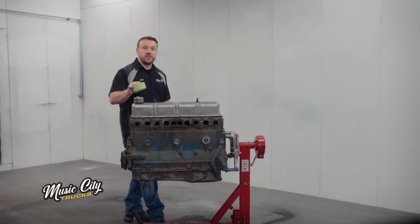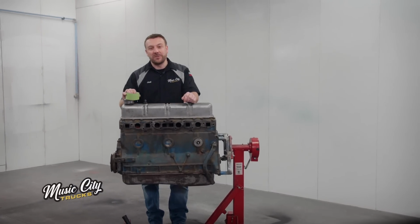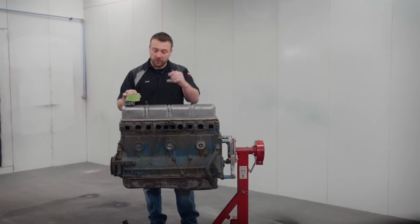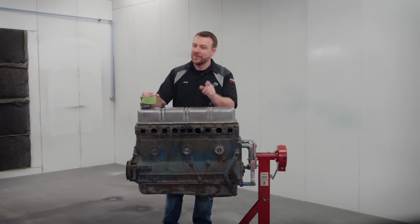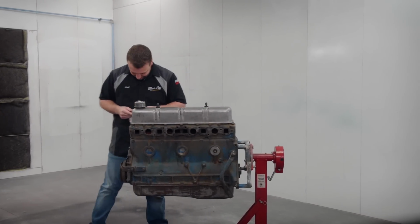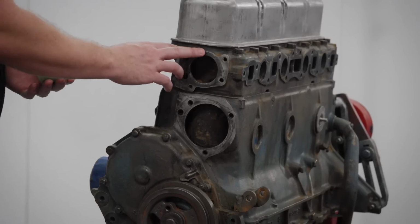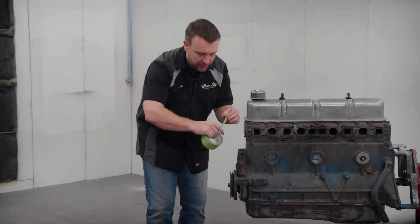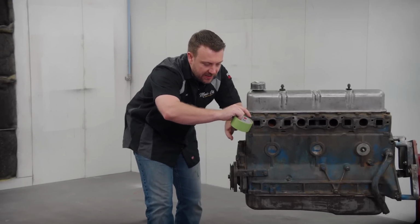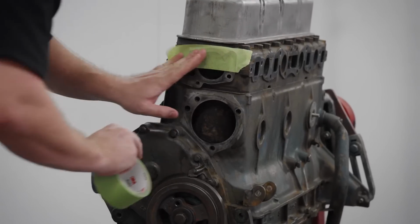Well, after a few hours of some elbow grease, we're just about ready to lay some color on our inline 6 here. But before we do that, we need to tape off all of our ports. And for you guys doing this at home, got a little masking trick for you. Most of these openings have these little sharp edges, and you can use those to your advantage. Basically, all you're gonna do is spread your masking tape all the way across.